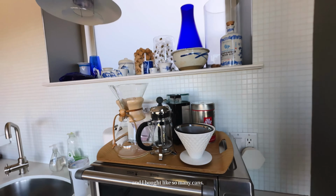But yeah, this is this amazing view. And yeah, here is my workstation. I can't wait to eat that salad. But let's go to the bedroom. Yeah, I need to grab my keys. Basically, I need to lock this up before leaving.